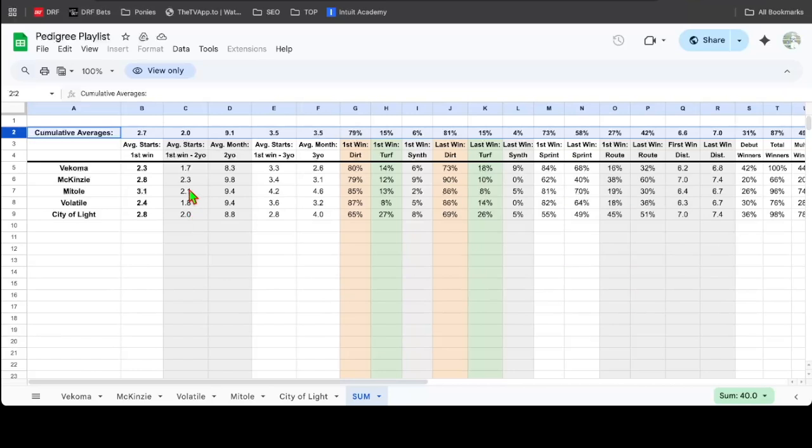Average starts for a 2-year-old, 2 starts, it's at average. Average month for the 2-year-old, 8.8 versus 9.1. So a little slightly precocious, not much, but a little bit. Average starts to get their first win if they're 3 years old or older, 2.8 versus 3.5 average. So again, a little on the early side. The average month for those 3-year-olds or older in April.